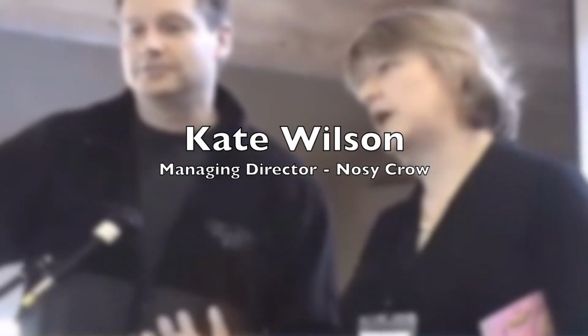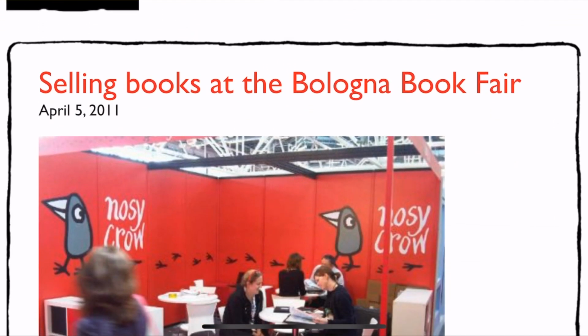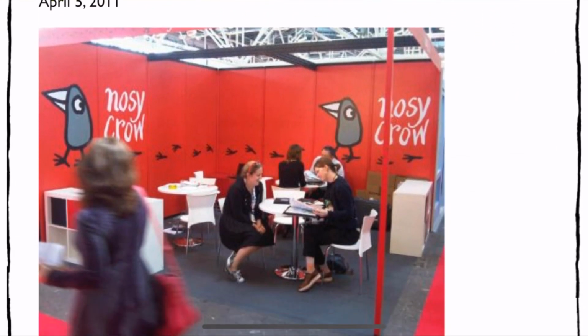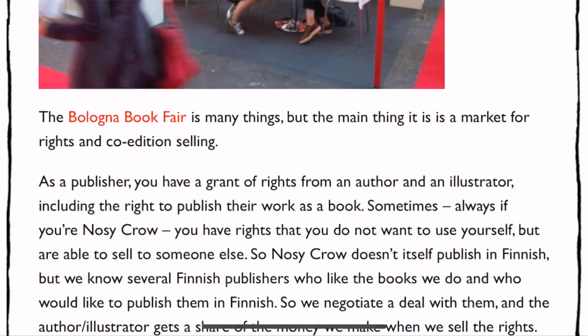Kate Wilson states, "There are certain costs associated with printing a book, which are the same whether you print one copy or 100,000 copies, and it makes sense to spread those costs over as many books as possible. So the aim of the game is to say to the Finnish publisher that not only will you sell them the rights to publish the book in Finnish, but you will print the books for them in Finnish too."